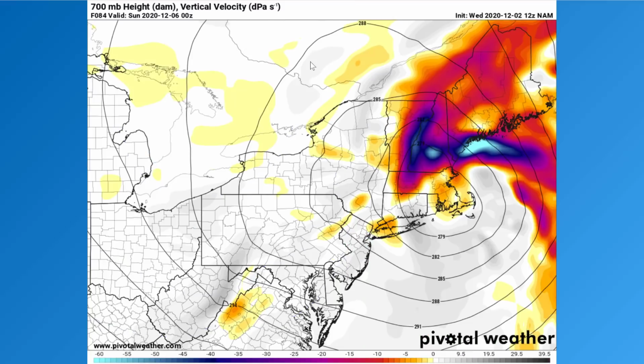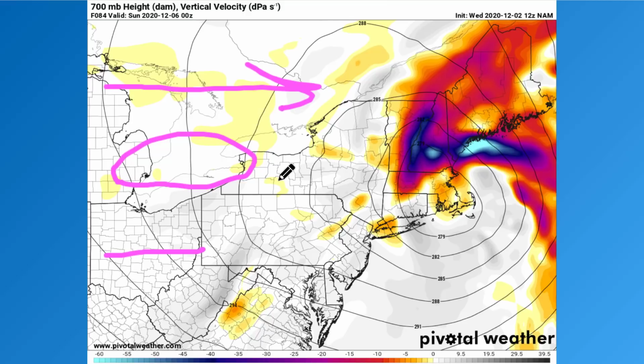Another thing to keep in mind here is, as we head towards Saturday night at 7 p.m., this is the NAM computer model. This is the vertical velocity at 700 millibars. So you can imagine your surface here, your jet stream up there, your mid-levels, your 700 millibars are in between. And this is a good area to measure where the lift is occurring in your cloud dynamics and your precipitation.